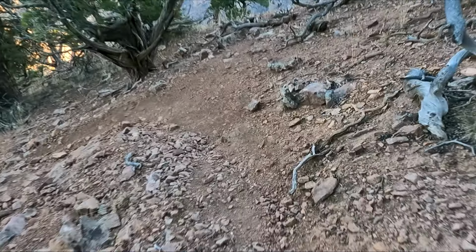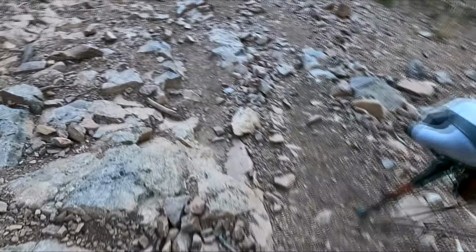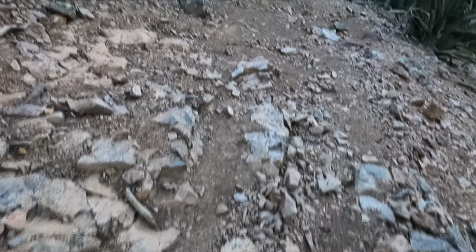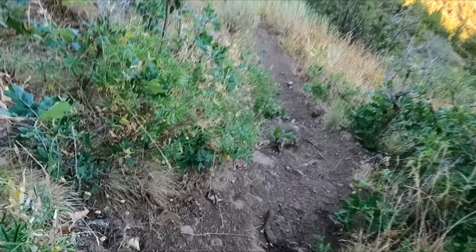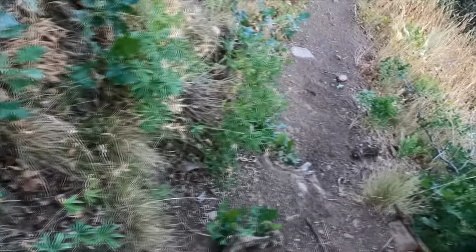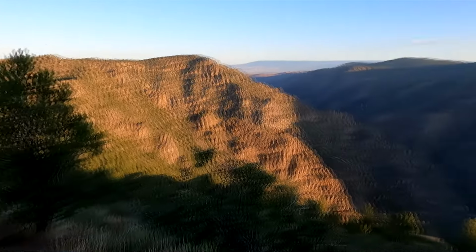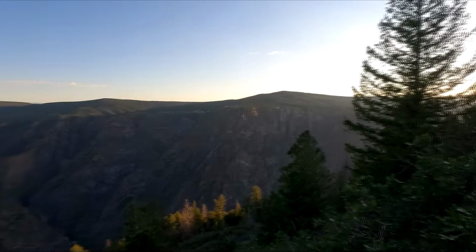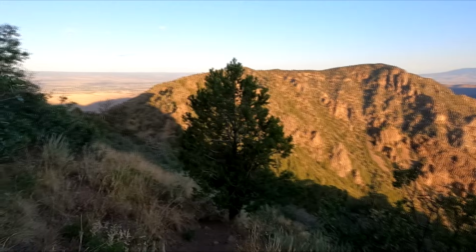It's getting steep. Yep, 2,700 feet to go. So I'm expecting it's going to get pretty steep, and it is steep. Oh, it's steep. It's really steep. Look at that view. Isn't that a nice view? I think the Gunnison River's down there somewhere.